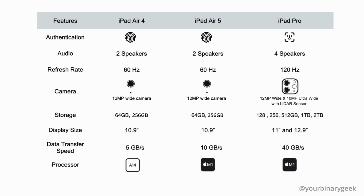iPad Air 4 has the A14 chip, while the latest iPad Air 5 and the iPad Pro have the M1 chip. Last but not the least, the price. iPad Air 4 is being sold on Amazon and in several retail stores for around 46,000 to 48,000 for the base model of 64GB. iPad Air 5 is 55,000 for the same base model of 64GB, while iPad Pro is 72,000 for the base model of 128GB.